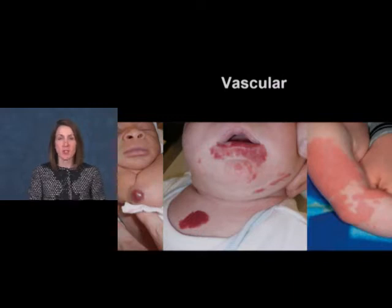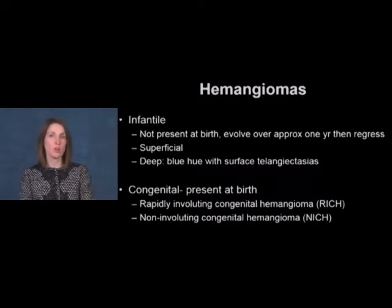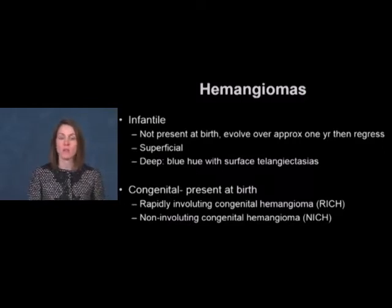Briefly, just to touch upon vascular lesions before we end, these are what I get called to the newborn nursery for the most. And we'll go through hemangiomas and port wine stains. So hemangiomas come into two categories, infantile and congenital. The infantile are usually not present in any real way at birth. They evolve over the course of a year, and then they start to regress. They can be superficial, which usually looks red, or they can be deep, which usually looks more blue with surface telangiectasia or maybe a superficial component associated with it. Whereas congenital hemangiomas are present at birth, and they have two different types. The kind that are present and then rapidly resolve before your eyes, usually gone within a year, and then there's the non-involuting congenital type, which are here to stay and probably will require surgical intervention.